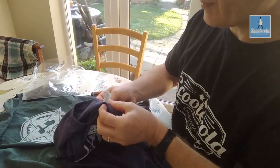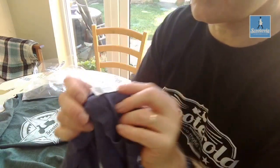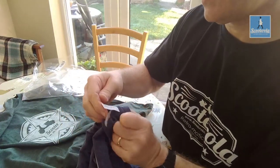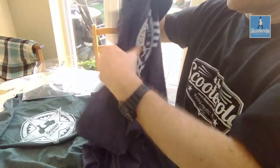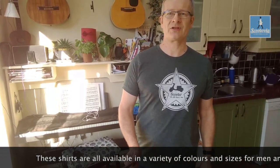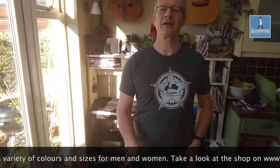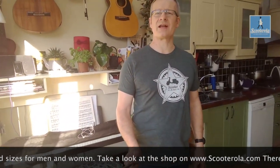Just to show you, Bella and Canvas again. Okay. Heather Forest, large. This is a large T-shirt. Now I'm 44 chest and I'm about 5'10" and a half, something like that. The 44-inch chest is so kind of... I think I'd get myself an extra large the next time.